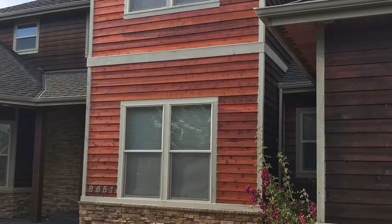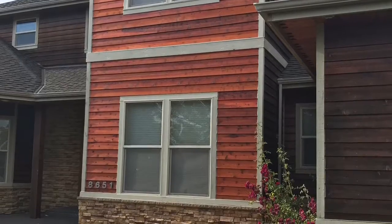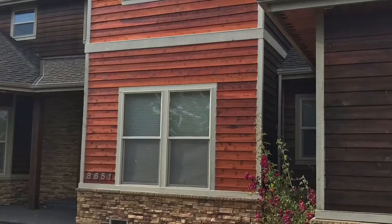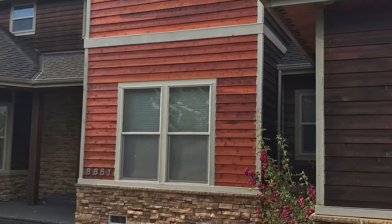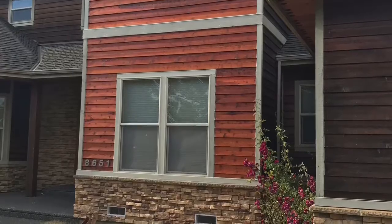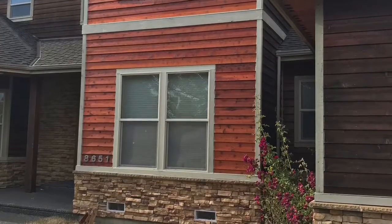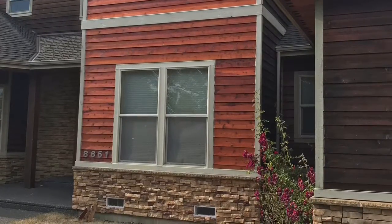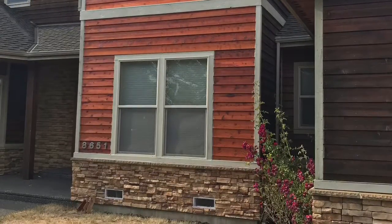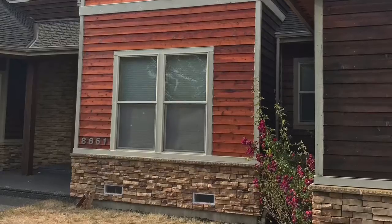We had new window flashing, new metal, new corner boards. Basically, that whole side is top notch. And it was done in 16 hours, mind you. I mean, it was a lot of work, and it turned out great. The homeowner was very satisfied, and he's got nothing to worry about for the near future.